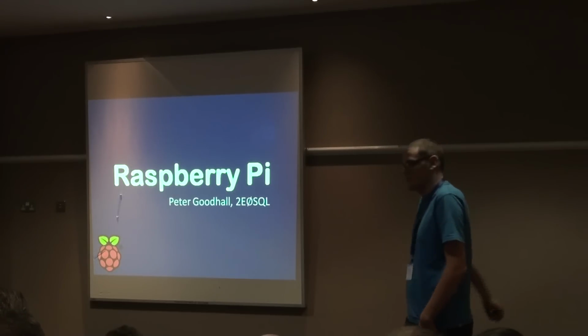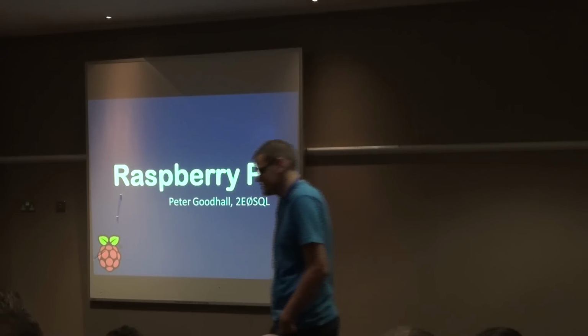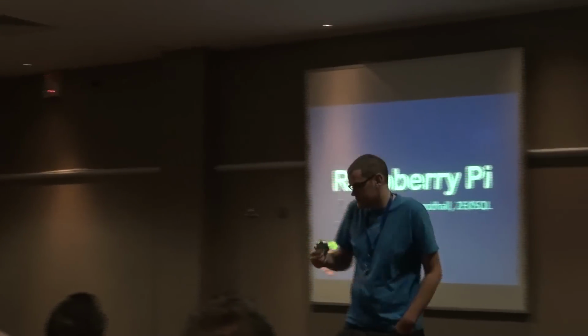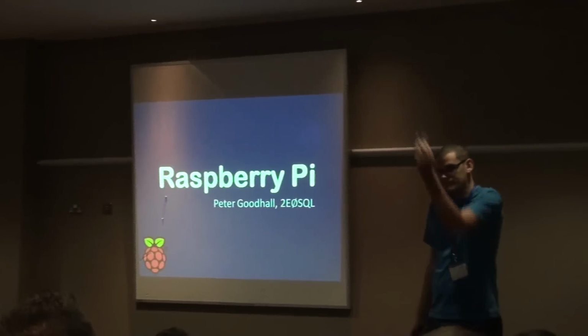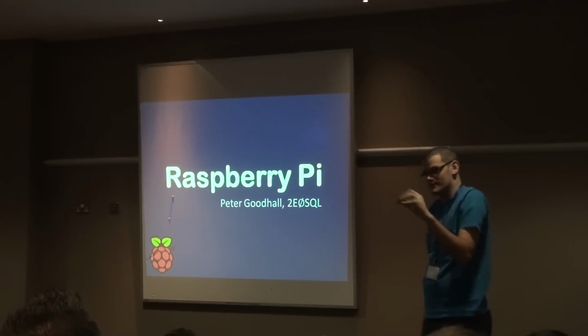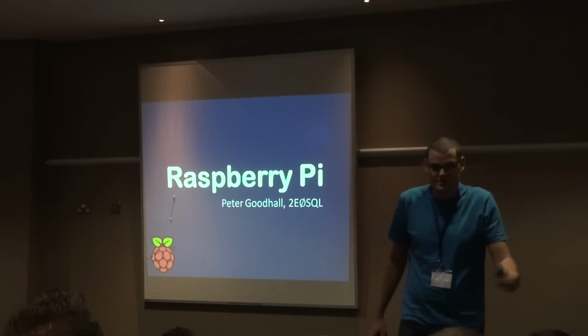This is a talk on the Raspberry Pi. It's the credit card size PC, which is what it means. So, the size of a credit card. If you've got rather a large credit card, but that's what it is.